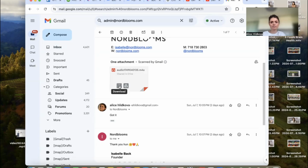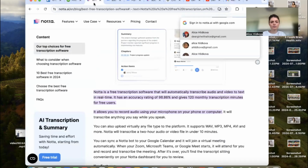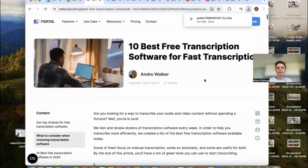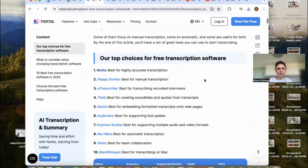First thing that I did is download this audio recording, and I pulled up an article that talks about 10 best free softwares, 10 best free transcription software for fast transcription. And I'll give you a few good options. I'm a big fan of Otter.